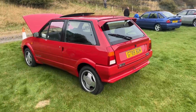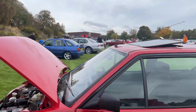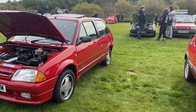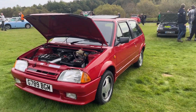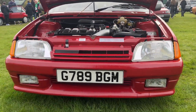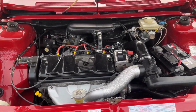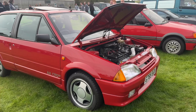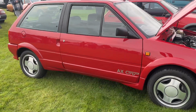And here's a car that I've covered in a previous video, Citroen AX GT, but I've had a much closer look at this one today with the owner and got a bit more background on the car, and it is absolutely stunning. It's obviously been fully restored on a G plate, so this is a 1.4 carb, this one. It's very much a labour of love, this car, and I think it must be one of the best ones of these in the country.